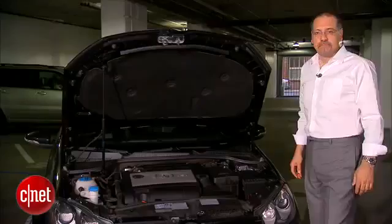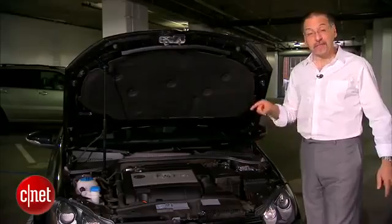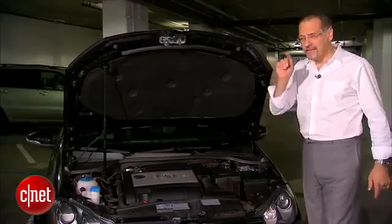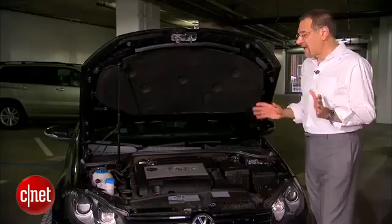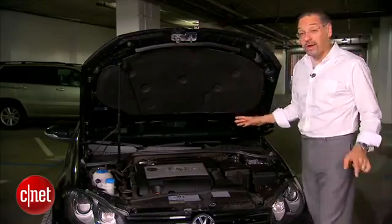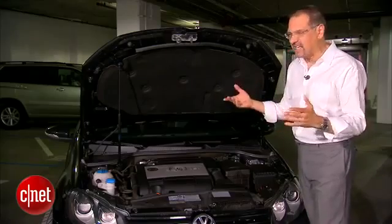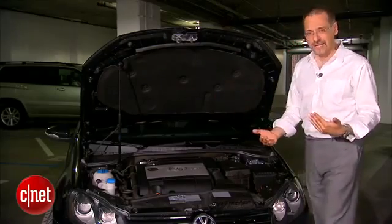Not bad. Those numbers are 56 higher on the horsepower for this car and 36 higher on the torque. Substantial increases. Now, all Rs are all-wheel drive. GTIs are not. All Rs come with a 6-speed manual, and that's it. GTIs can also get a DSG, automated dual clutch.